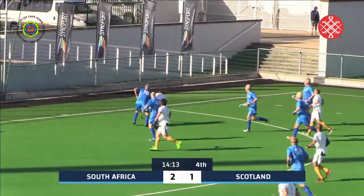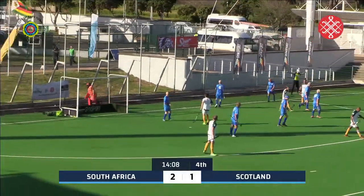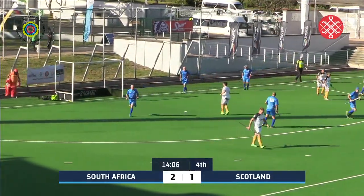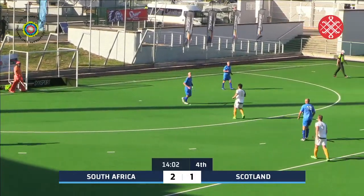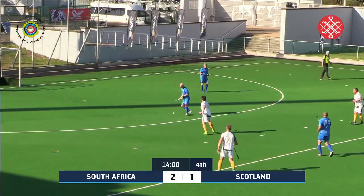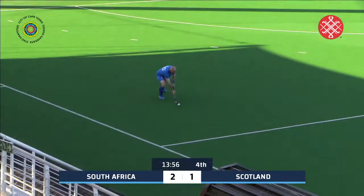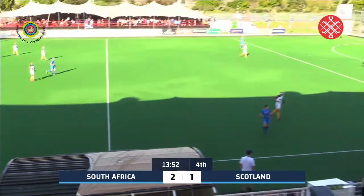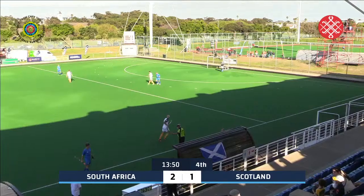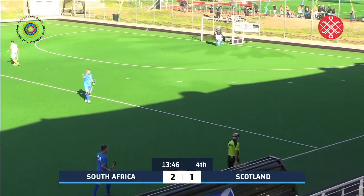South Africa coming now into the circle on the right-hand side, holding the ball up. And unfortunately for South Africa, not able to find a teammate. It will be a 16-yard hit out to Scotland. Big ball for Scotland, looking for O'Toole on the right-hand side, but O'Toole unable to get to it.